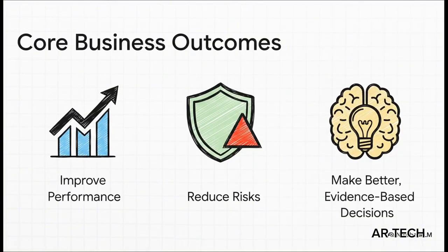So what are these big 3 outcomes? Well, first, they improve performance. And that could be anything, right? Think of a factory tweaking its process just a tiny bit and saving millions. Second, they reduce risks. A perfect example is your credit card company spotting a weird charge and flagging it before you even know what's happening. And all of that leads right back to number 3, just plain making better, evidence-based decisions. And that, right there, is the foundation for any kind of smart, long-term success.